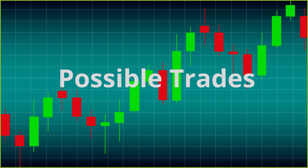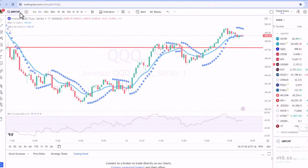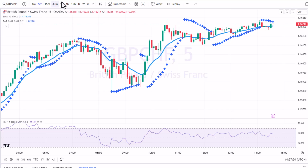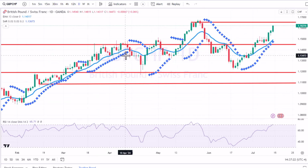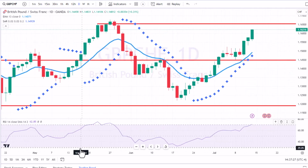Let's go take a look at some possible trades. My number 1 cross is Pound Swiss franc. Ankit, I'm guessing that is your number 1 cross as well. Is that correct? Yes, that is correct. This is the one that really stands out the most to me.